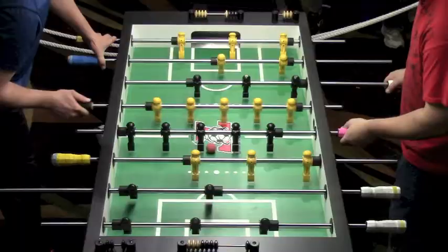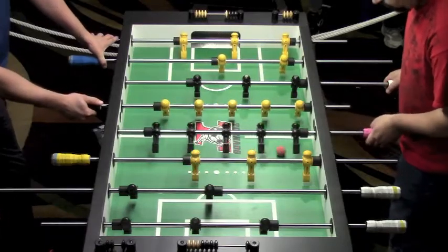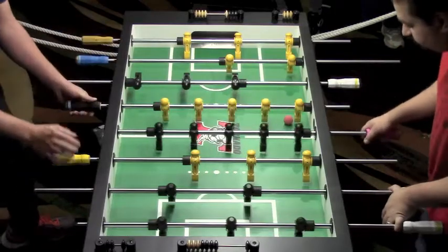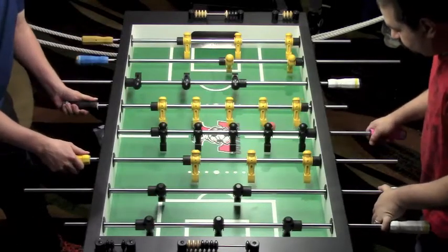here in this second game. He trails 1-0. He needs to get to 7, so he still needs 3 more. Rawlings playing to 5, needs 4 more goals to win game number 2 in the match.